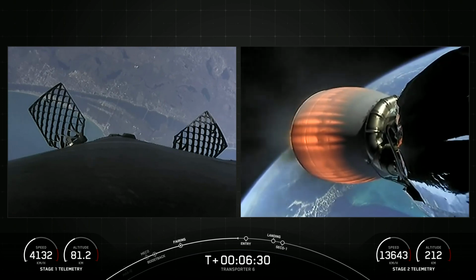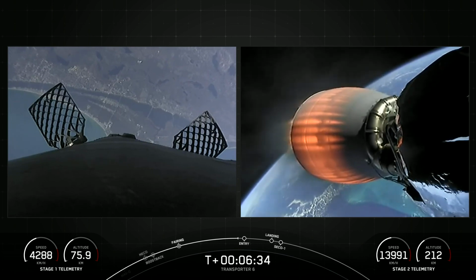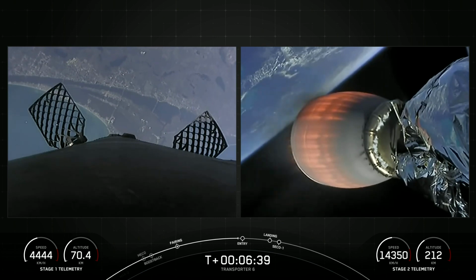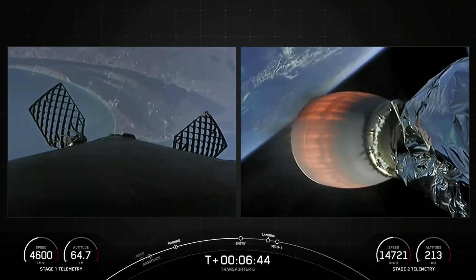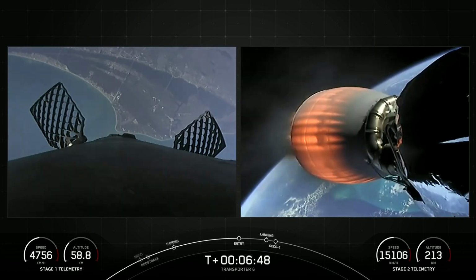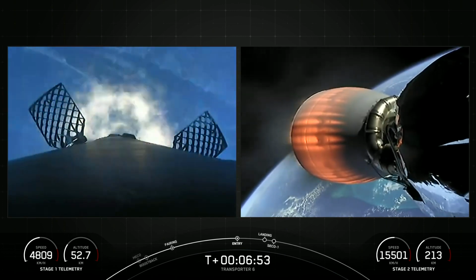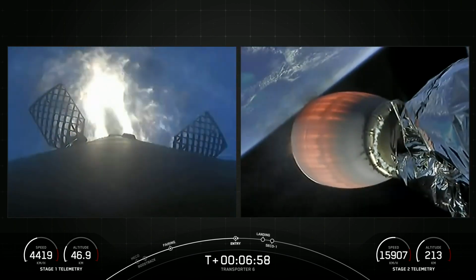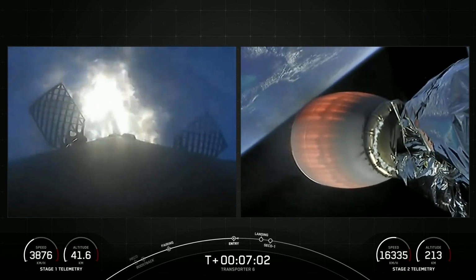Next major event coming up in about 15 seconds, that's the first stage's entry burn, where we'll ignite 3 of the Merlin 1D engines. Stage 2 FTS has safed. Now keep an eye on the speed of the first stage in the lower left corner of your screen. You'll see that drop off dramatically as the entry burn is slowing us down. Pretty quick burn. This one will last about 20 or so seconds. Nominal trajectory.